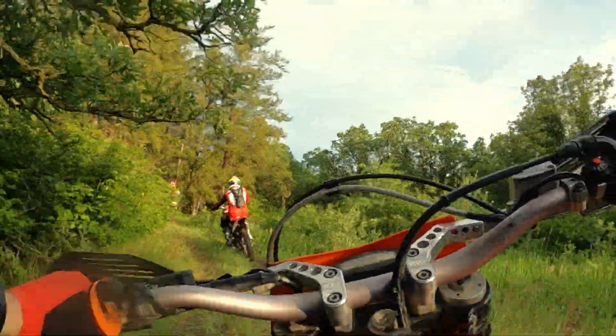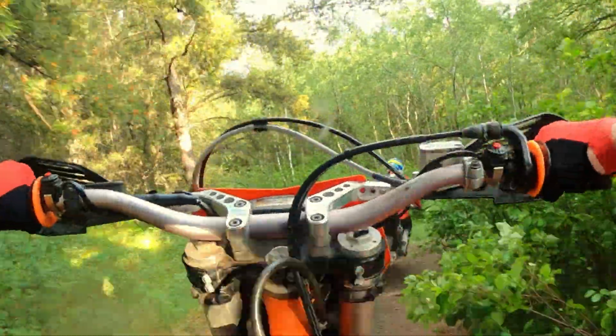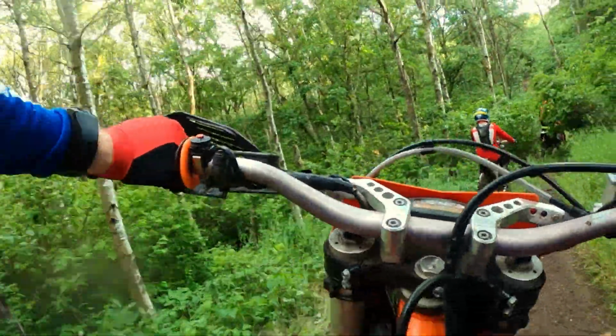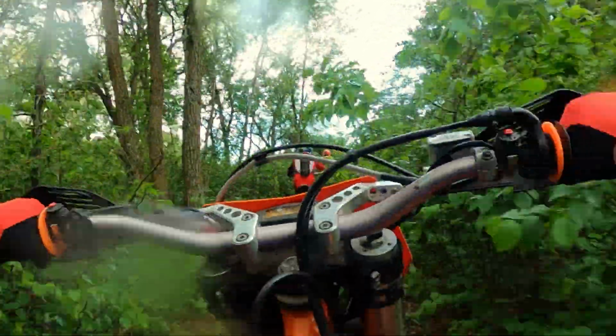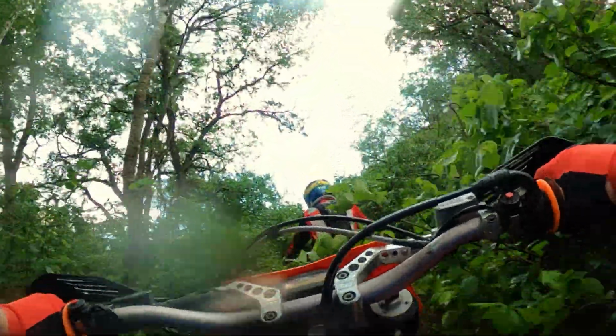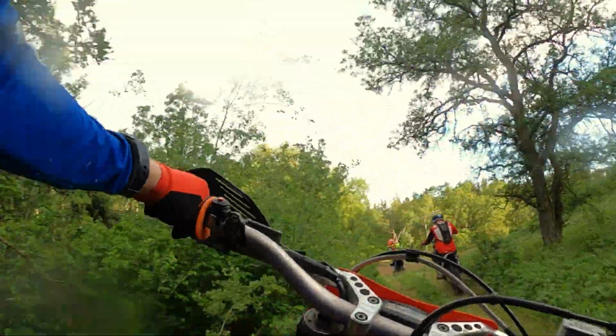There are some good sections like this here where the quads don't do as much, and we're thankful for that because they pretty much destroy a lot of the trails. No offense to you, you maintain a little bit of it, but you also dig it right up. As you can see, it gets a little ingrown in some areas, but that's what it's about. I kind of like that adventure style.